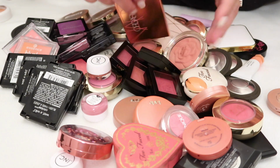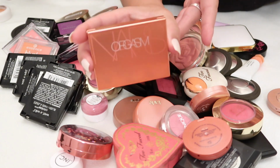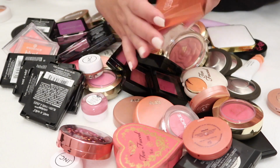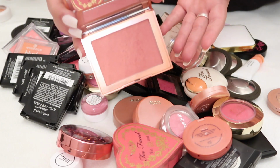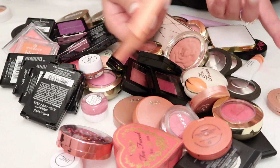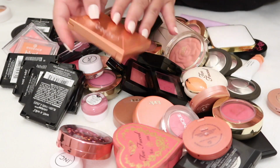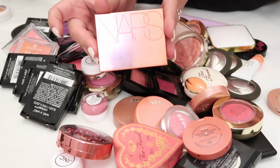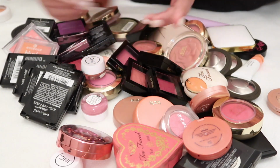Another one I can tell you for sure that I'm keeping is Nars Orgasm. This was in like a special limited edition packaging, but it's the original Orgasm blush. I love this so freaking much. It's absolutely stunning, and this is the only one that I have. I used to have like a mini and everything, but this is the only one I have now, so I'm definitely keeping that.